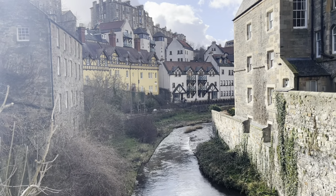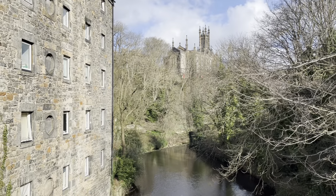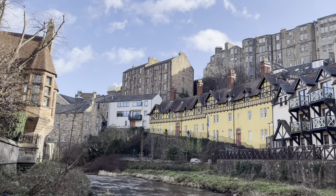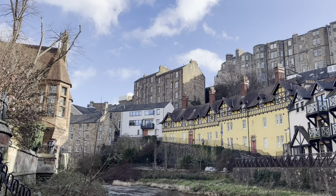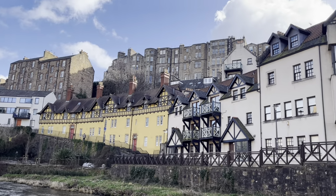Just a 20-minute walk from the city centre lies Dean Village. A once thriving grain milling village, it is now a hotbed for tourists and TikTokers alike. The village is picturesque and you wouldn't believe it was in the middle of the city. A break from the hustle and bustle, take time here to relax and check out the views.